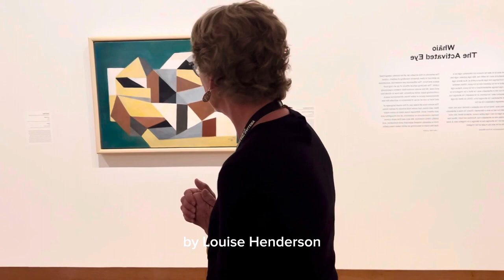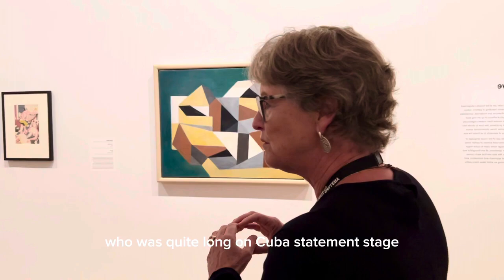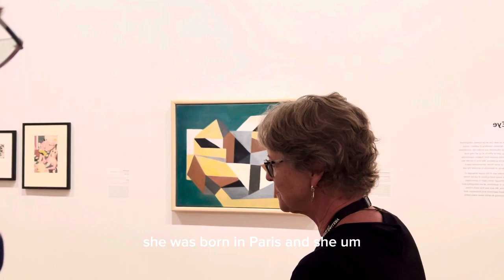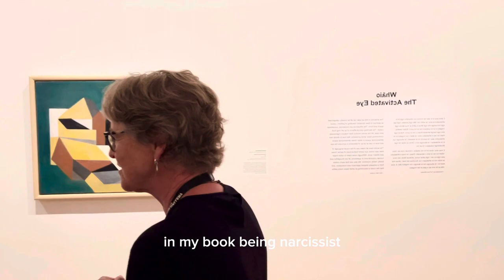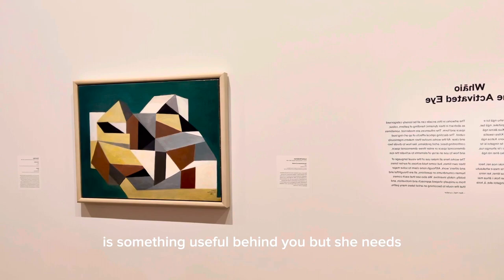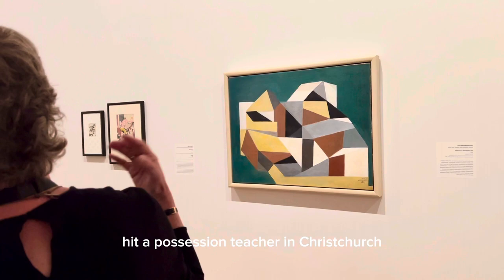Work by Louise Henderson, and in her Cubist time in the 50s, and she spent some time in Auckland working with John Weeks, who was quite a well-known Cubist at that stage. But she's actually French. She was born in Paris, and she did a degree in embroidery and design in Paris, because her parents were adamant that being an artist was not a good thing. There's something a bit more useful behind you. But she met a New Zealander in Paris, a fellow by the name of Hubert Henderson, who came back to New Zealand, had a position teaching in Christchurch, proposed by mail.